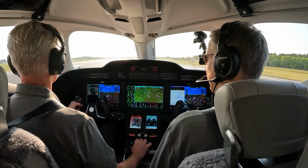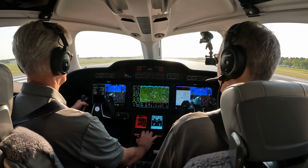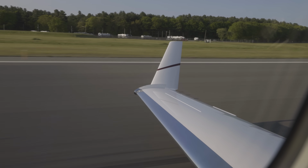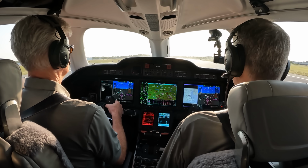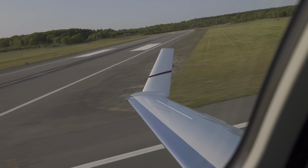All right, 1, 2, 3, headings check. You have 2 good engines. Power set. Takeoff power is set. Airspeed alive. 80 knots, 3 times. Okay. V1, rotate. V2. Positive rate of climb. Gear up.